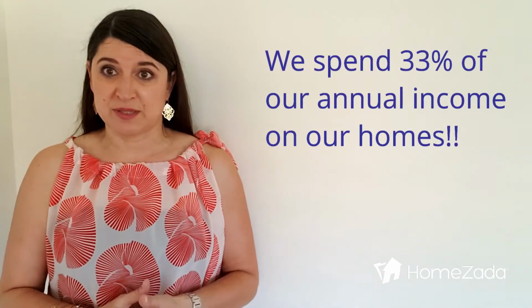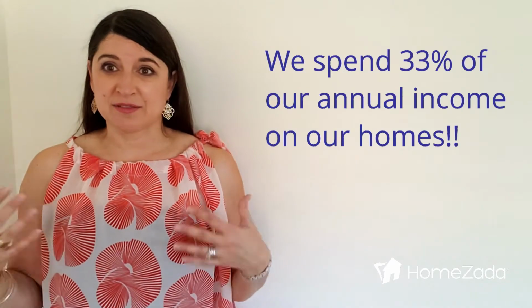Just a reminder, we spend approximately 33% of our annual income on our homes. And that comprises a lot of different areas, which I'm going to go into next, but 33% is a lot of money. We want to make sure that we can keep it at 33% and not extend it to something closer to 40 or even 45%. That just starts eating into other areas of our life.